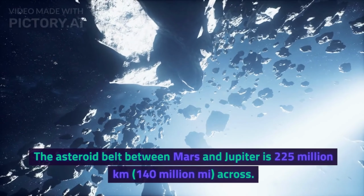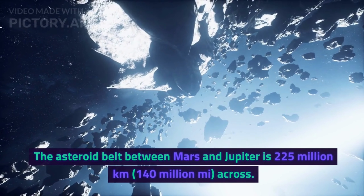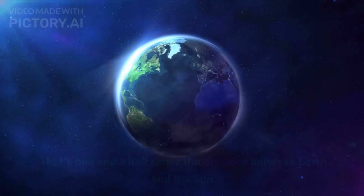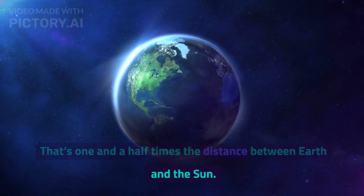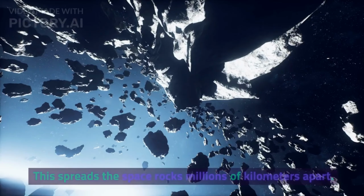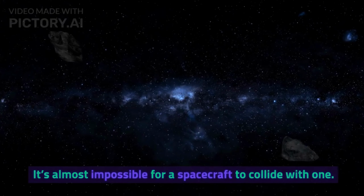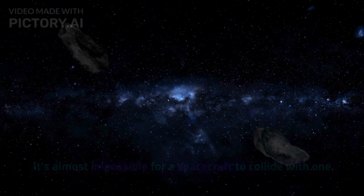The asteroid belt between Mars and Jupiter is 225 million kilometers, 140 million miles, across. That's 1.5 times the distance between Earth and the Sun. This spreads the space rocks millions of kilometers apart. It's almost impossible for a spacecraft to collide with one.